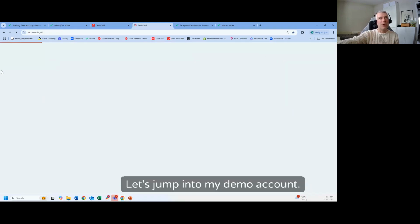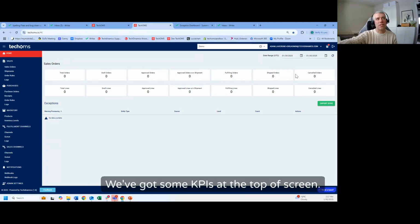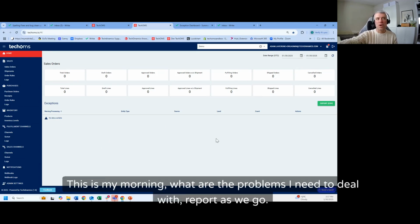So let's jump into my demo account. You'll notice we start with our exception dashboard. We've got some KPIs at the top of the screen, and then any warnings or process errors will show below that. Gives you really an operational overview. This is my morning, what are the problems I need to deal with report as we go.